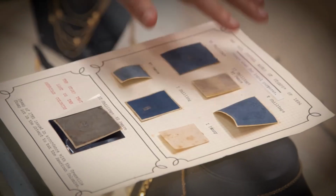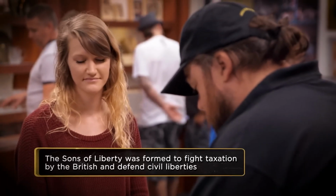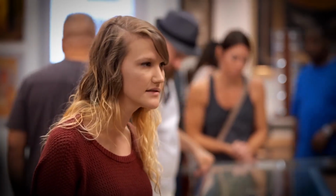What kind of value would you put on it? Well, the basal value is about $400 or $500 if you're buying it in a stamp auction, but this also has some other stamps. I think to any advanced collector, it's easily a $1,000 item. Awesome. Okay. What starts as a calm conversation quickly turns into a tense back and forth.